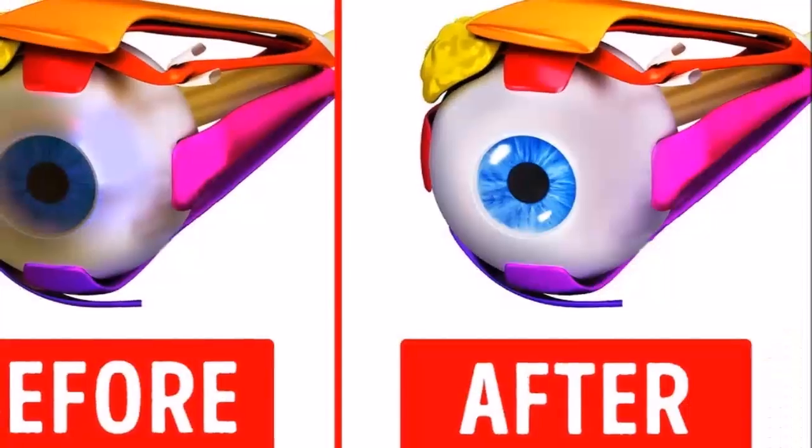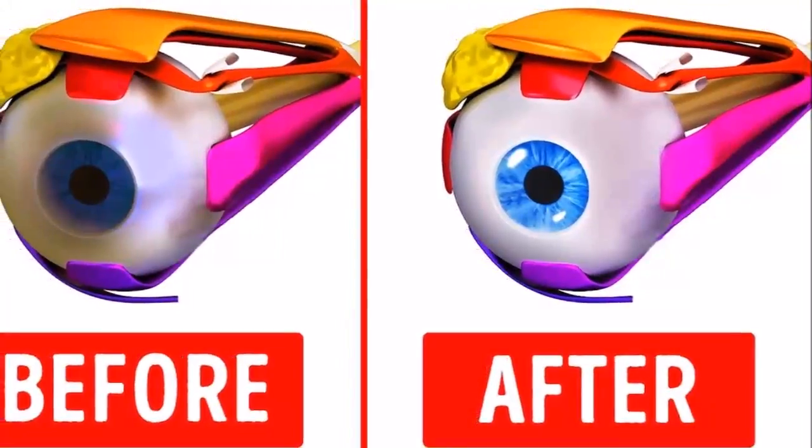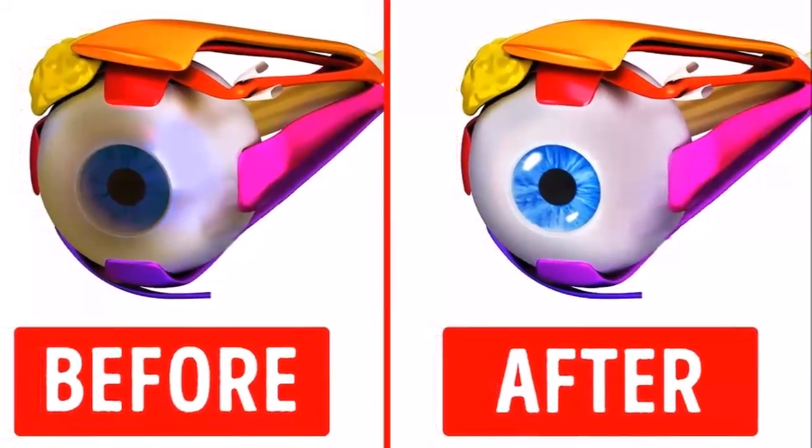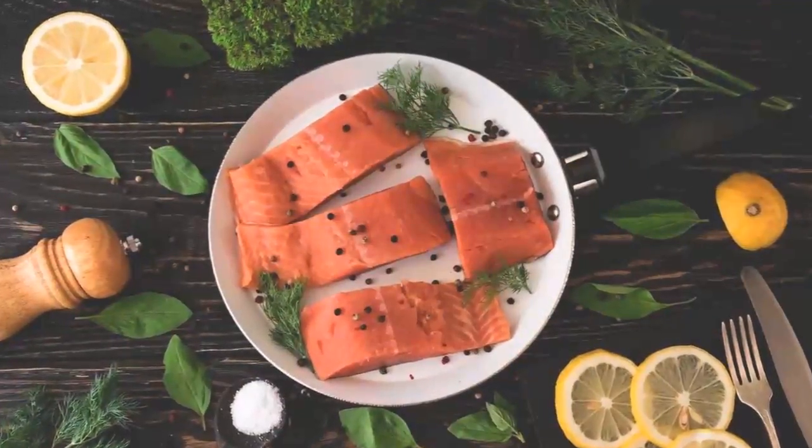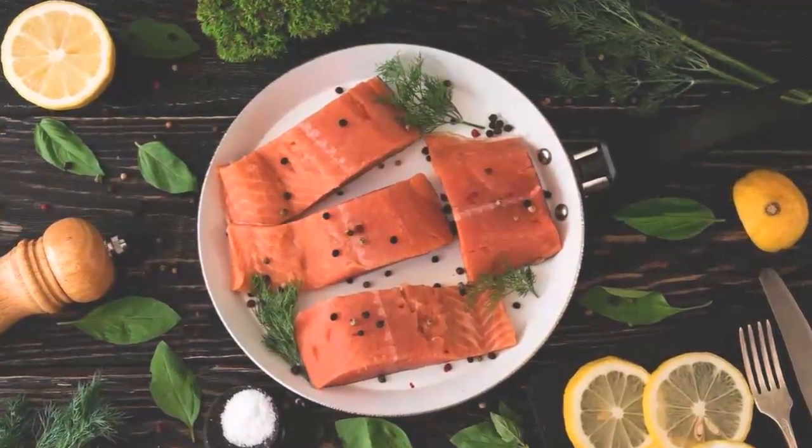The suggested amount of this vitamin is approximately 5,000 IU for adults. We will reveal 26 types of food products which contain high quantities of vitamin A, and with their consumption you will improve your eyesight.